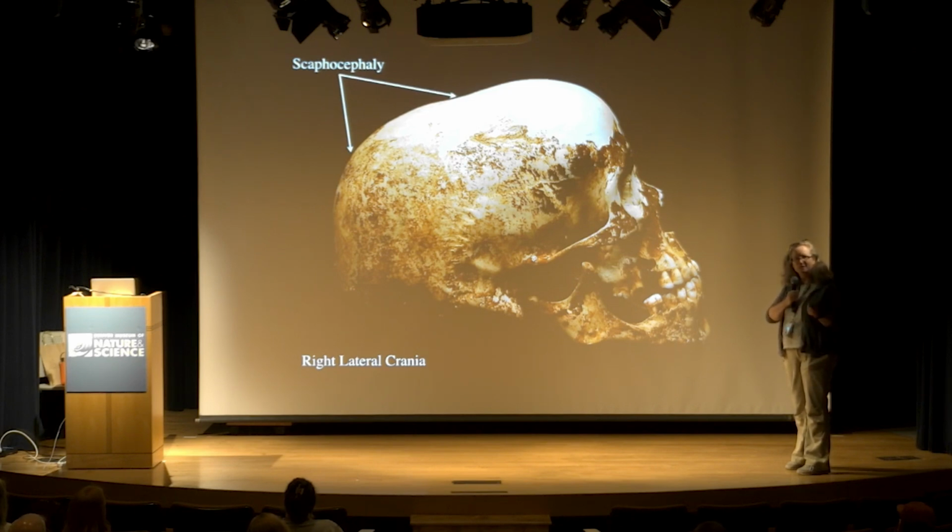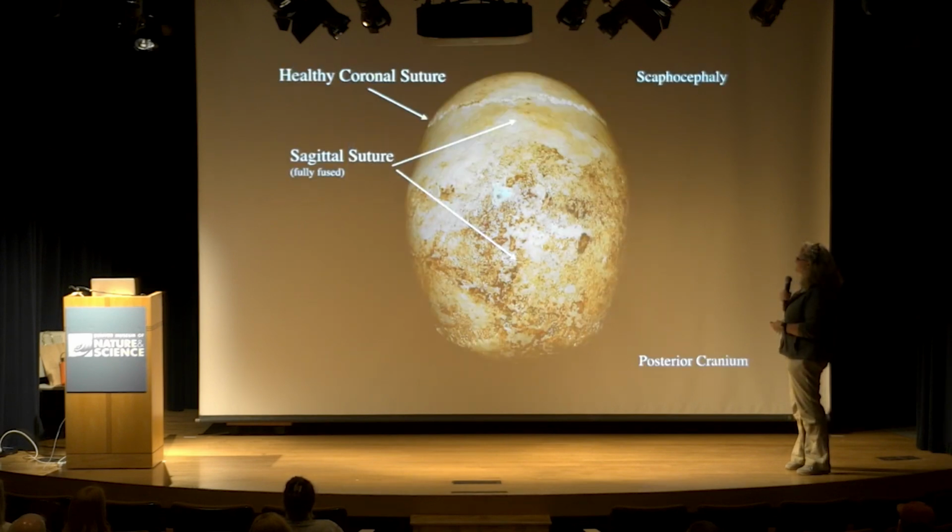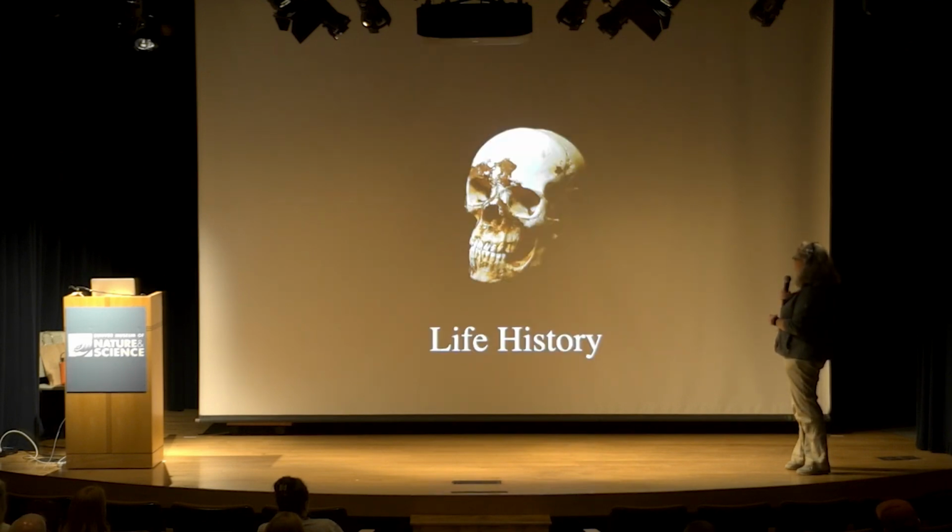And what happens is those sutures sealed up too soon, and this individual's brain was not allowed to develop. So there's a sagittal suture fully fused and obliterated, but that coronal suture is healthy. So that means it's probably genetic and not environmental that this would have happened. And this person was really small.